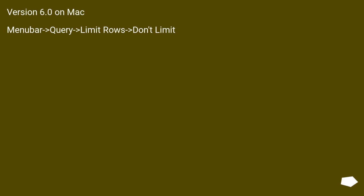Version 6.0 on Mac. Menu bar, go to Query, then Limit Rows, then Don't Limit.